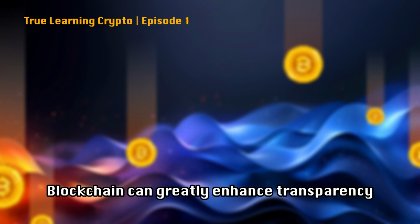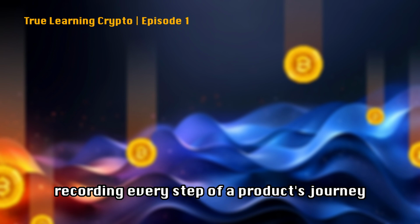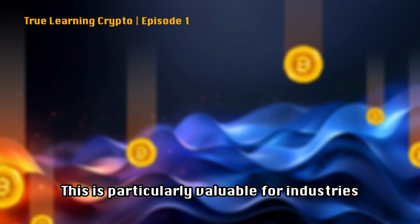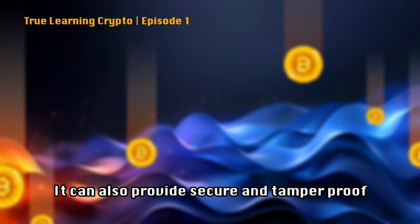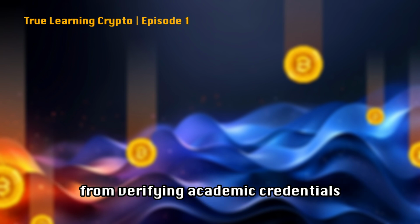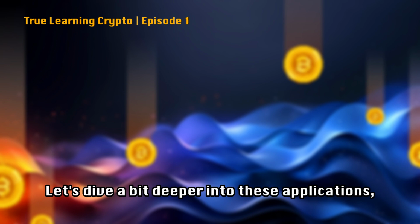Blockchain can greatly enhance transparency and efficiency in supply chains, recording every step of a product's journey to ensure authenticity and quality. This is particularly valuable for industries dealing with complex supply chains, such as electronics, pharmaceuticals, and luxury goods. It can also provide secure and tamper-proof identity verification, which can be used for everything from verifying academic credentials to ensuring the integrity of voting systems. Let's dive a bit deeper into these applications, shall we?